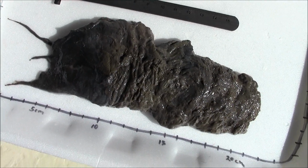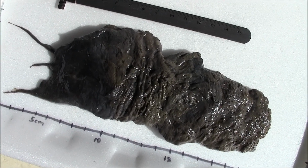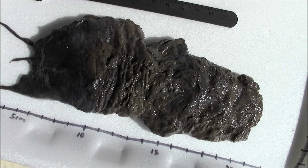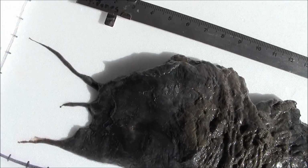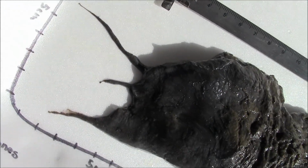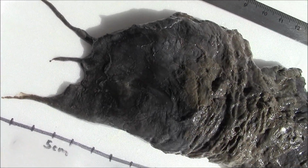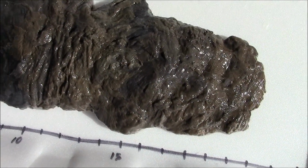So, hello, Derek Jones back here again. I've washed the black blob creature off, and I would say it looks like it's got tentacles, you ask me. Try to be gentle with it. I might freeze them for preservation temporarily.